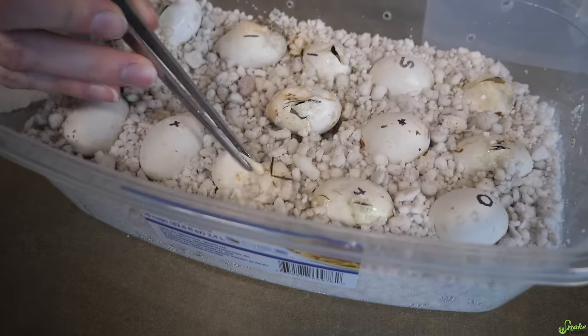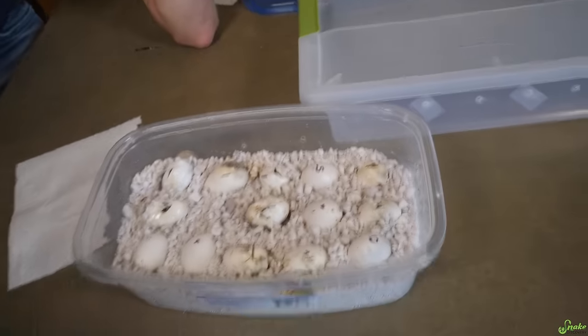Okay, next is, that one hatched. Oh, if that one hatched, then it was a scaled, so my prediction was wrong. Unless the S was S for scaled.